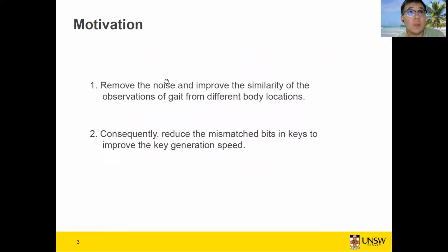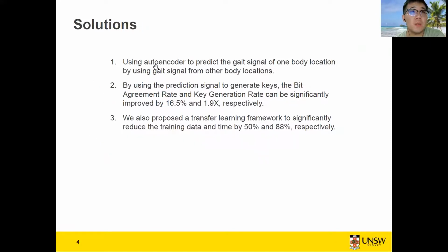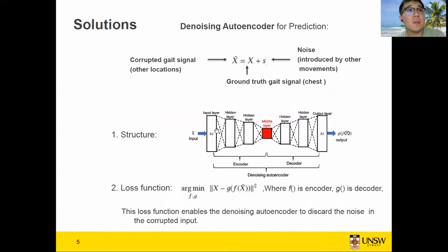So the motivation of the work is to remove the noise and improve the similarity of the observations from different body locations, and consequently reduce the mismatched bits. The main contributions of our work are using an autoencoder to predict the gait signal of one body location by using gait signals from other body locations. By using the prediction to do key generation, we speed up the key generation by a factor of 1.9. We also proposed a transfer learning framework to reduce training data and time.